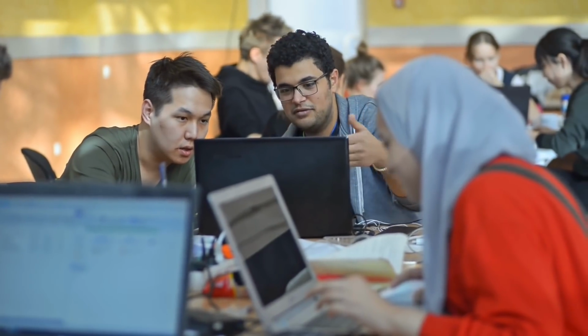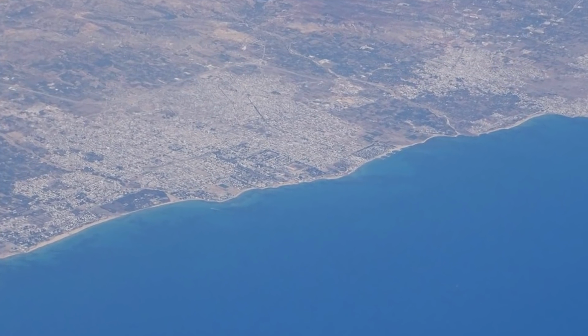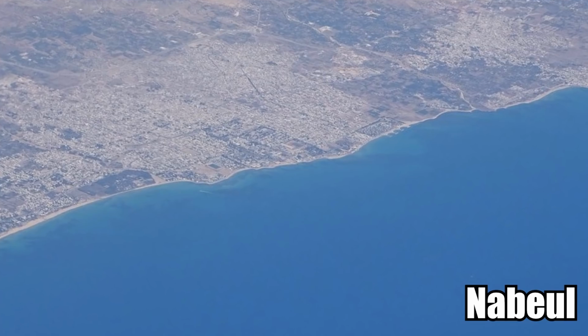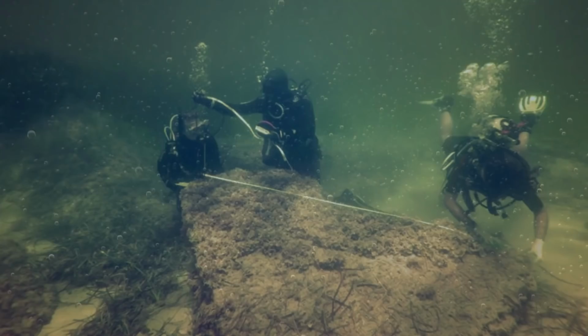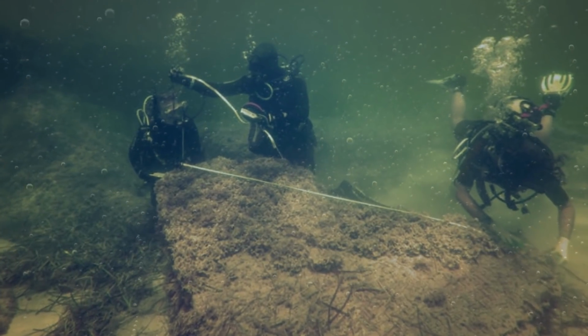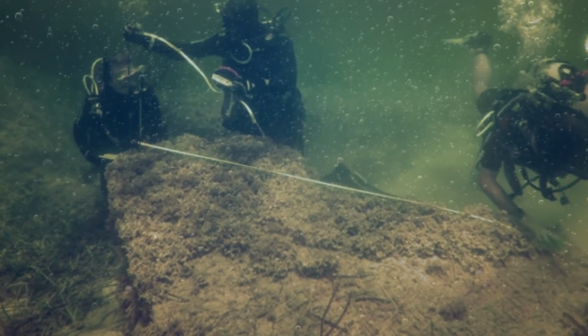It left modern experts with little to learn from, especially since some of the settlement's ruins are buried beneath the modern city of Nabeul. Archaeologists began searching for submerged ruins in 2010, but it wasn't until 2013 that they finally found the section of Neapolis that had been sucked beneath the waves.